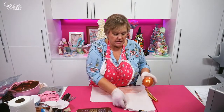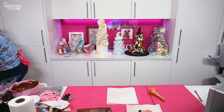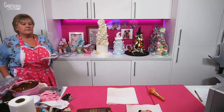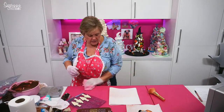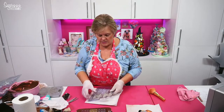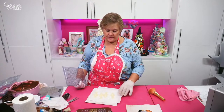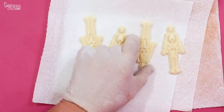Right, so I'm going to put him there just for a moment. And then I'm going to check now on my skeletons. As you can see, it just wipes off. Look at that. So I've got my skeletons. Let's just turn these out now. And that's how easy. Once they're dry, they just pop out like that. And because I didn't go over the edges, I have got nice, clean edges on the skeletons there.